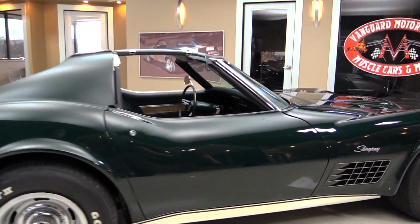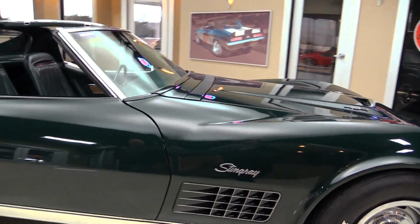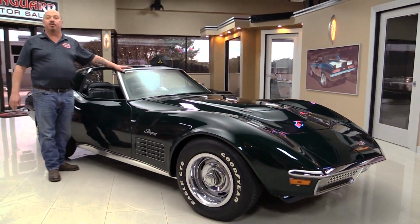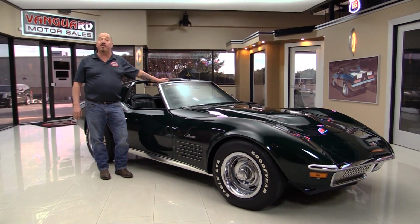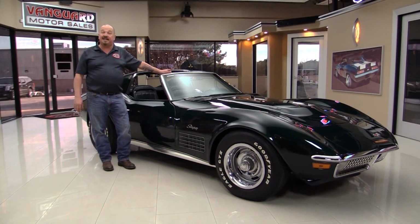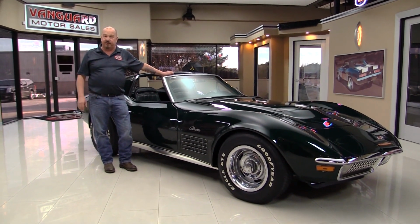Now at Vanguard Motor Sales, we're not consignment dealers. That means we own all of our inventory. Right now, we've got just a little over 200 cars in stock and we own them all. As a matter of fact, we're the largest dealership in the United States that owns all their classic inventory.